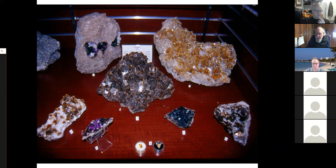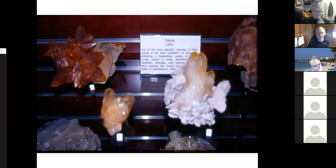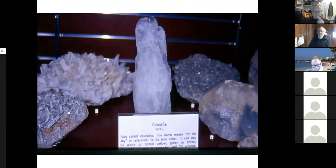But what do you need for good minerals? You usually need volcanoes and mountains. Ohio is a little thin in volcanoes and mountains. So we don't have a wide variety of minerals, but we do have some very pretty ones. I think we've got some of the prettiest fluorite. We've got world-class calcite. And we've got the biggest crystals in the world of this mineral, celestite, strontium sulfate. A few years ago, I was at the British Museum, and there in London is a celestite crystal from Ohio on exhibit.